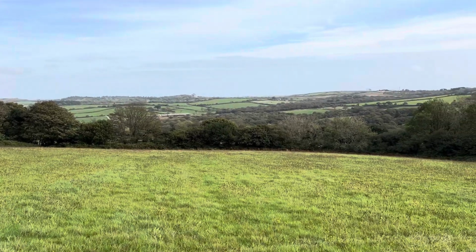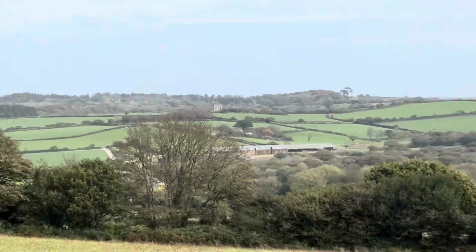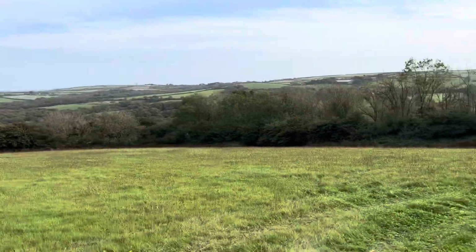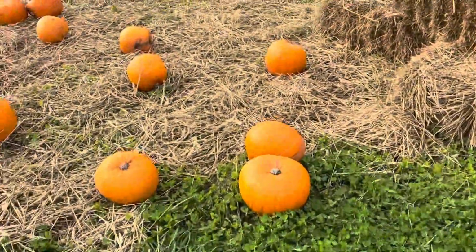Again, nice views from up here, this field looking down over there. Lovely house over there, in the centre frame. A bit windy though, sorry. Wind on the audio.